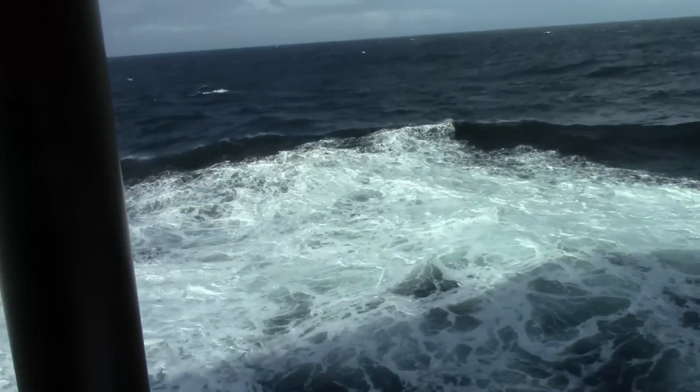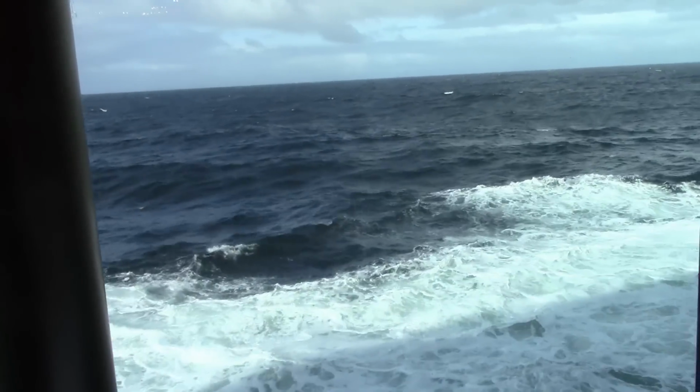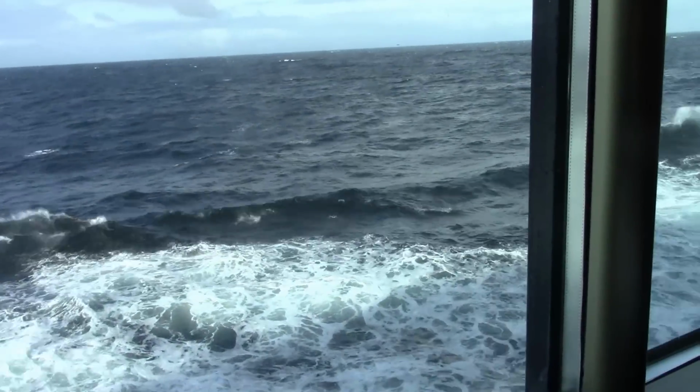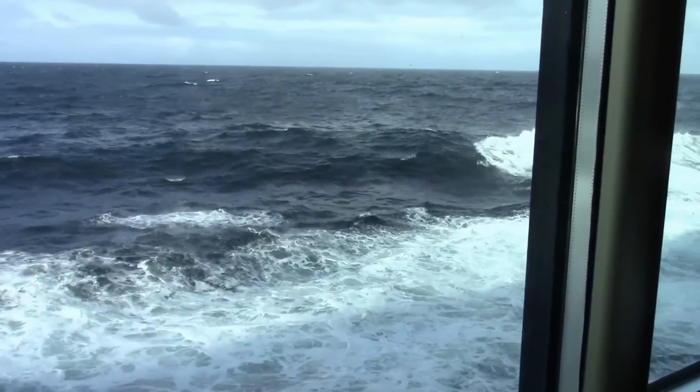Here in the Pinnacle Grill having breakfast. And the waves were really bad today. Luckily we're in the middle of the ship. It doesn't feel too bad, but boy, it's really a lot of big waves. This is the Pinnacle Grill.